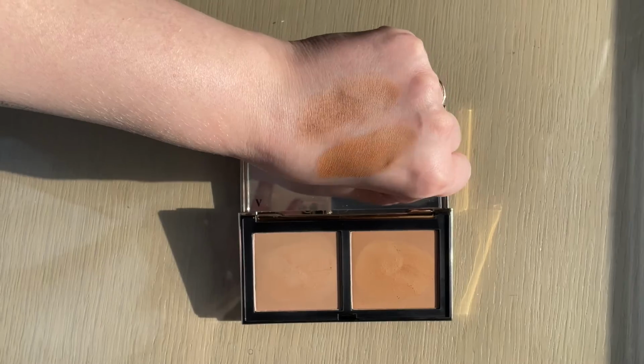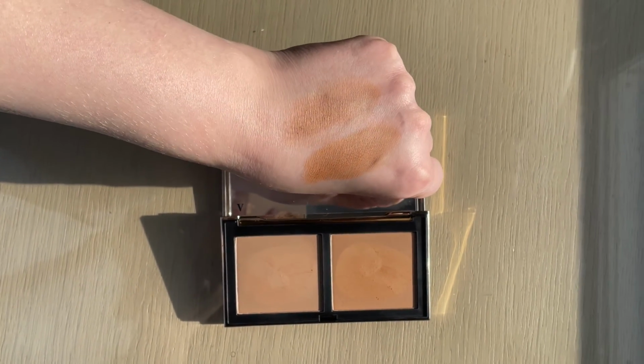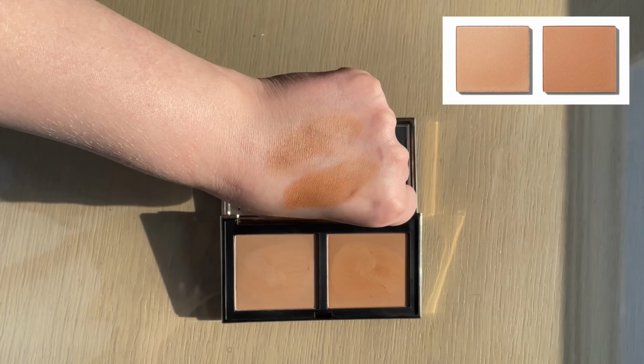And even though I typically just mix the 2 shades together, I do appreciate the slight difference in undertone so that I can customize it if I want, and then use the cooler side as a contour. I also really appreciate that this is refillable, so you can keep the outside packaging and then purchase the replacement pans for $30. And I would also like to mention the packaging of this is really nice. It has a really good click shut, and it just feels very secure. I'm not entirely sure how this is refillable. Like, I'd have to really figure out how to get these pans out of there.